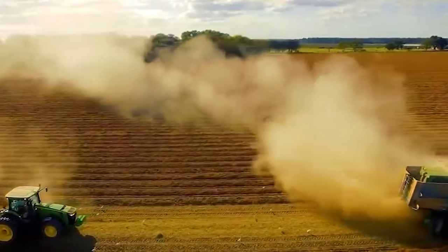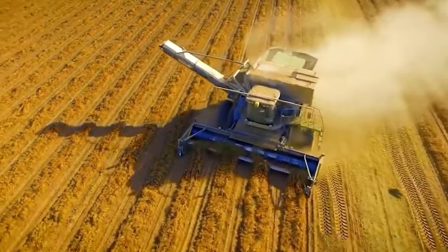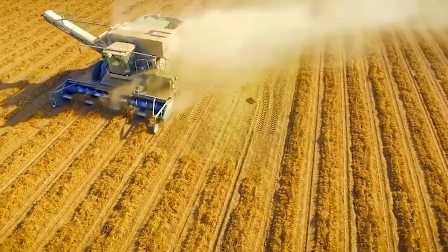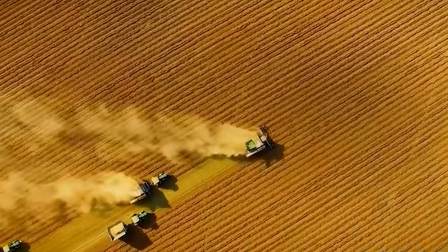The 9990 is a self-propelled peanut harvester. This type of machine is used to harvest peanuts and is self-propelled in the field. It ensures efficient harvesting, reducing labor costs, and playing an important role in the agricultural sector.